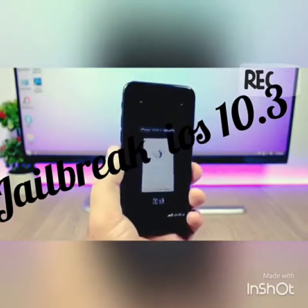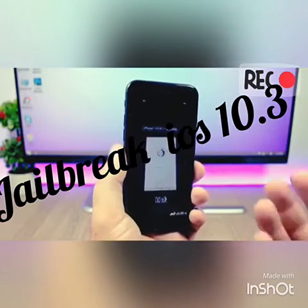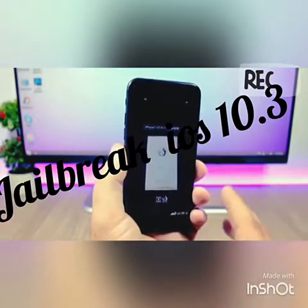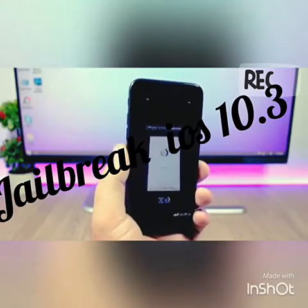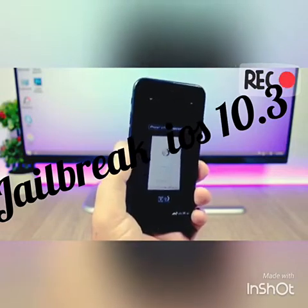And also, if you have updated to the final version of iOS 10.3.2, or to any beta of it, you can still downgrade your device to iOS 10.3.1. If you want to do that, make sure you check out the description of the video. I will leave a link there to a video which shows you how you can downgrade to iOS 10.3.1.